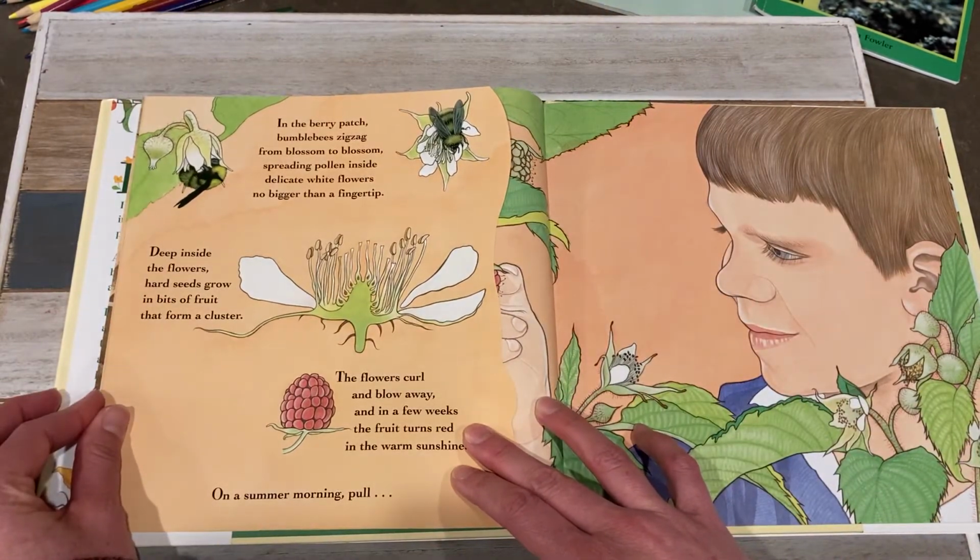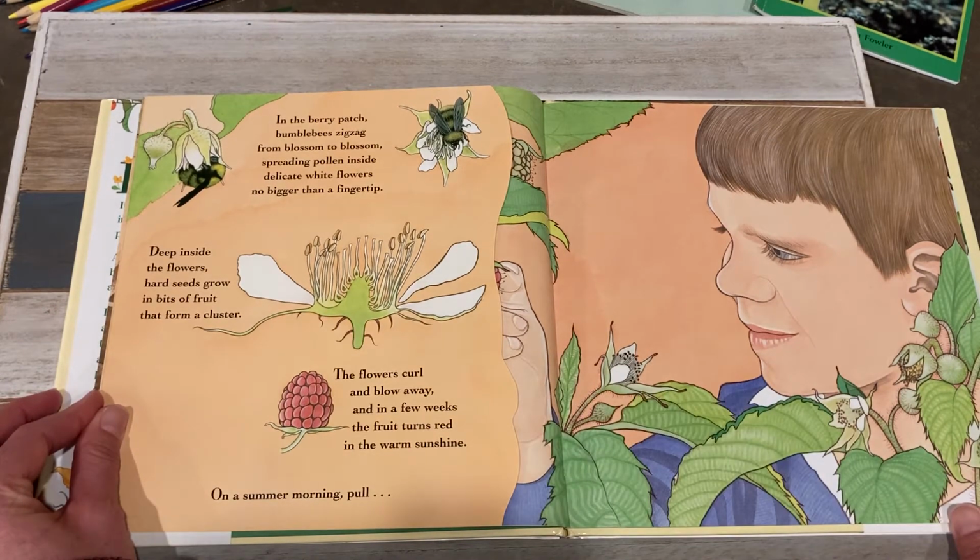In the berry patch, bumblebees zigzag from blossom to blossom, spreading pollen inside delicate white flowers no bigger than a fingertip. Deep inside the flower, hard seeds grow in bits of fruit that form a cluster. The flowers curl and blow away, and in a few weeks, the fruit turns red in the warm sunshine.